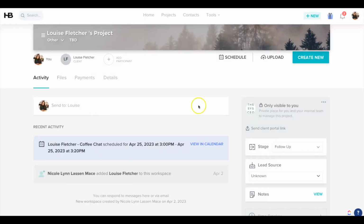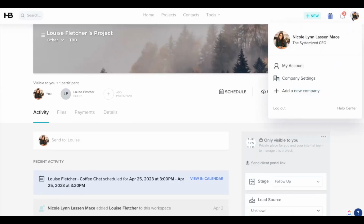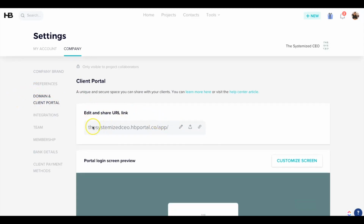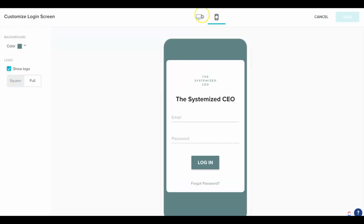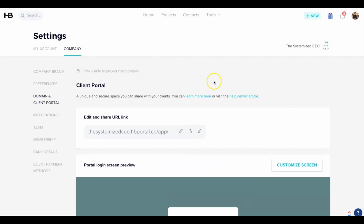So for them to access this, let me show you what the login page looks like. I'll go to my settings here, and we can customize the login page, of course. So it's under domain and client portal. You can customize this email address, the URL link, and then this is what it's going to look like for them. You can customize this entire screen here by changing the color and changing the logo, making sure it looks good for mobile and desktop. So client portal is amazing to keep everything organized for yourself and for your clients.